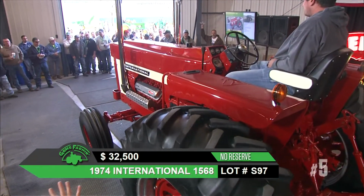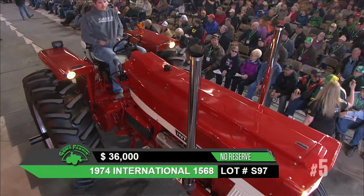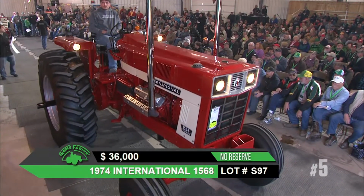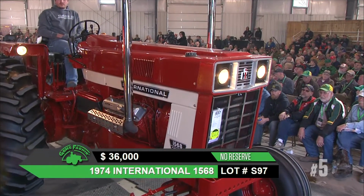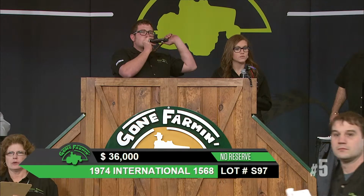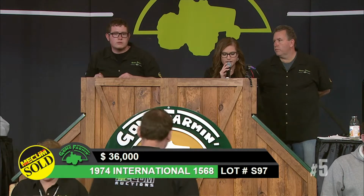We sit here and listen in to Logan up there with his chant, trying to get a little more money out of this tractor, and he just got another $1,000 out of it to hit $35,000. And sitting right now, $36,000 bid. Sold at $36,000. And he's going to let that one go at $36,000.